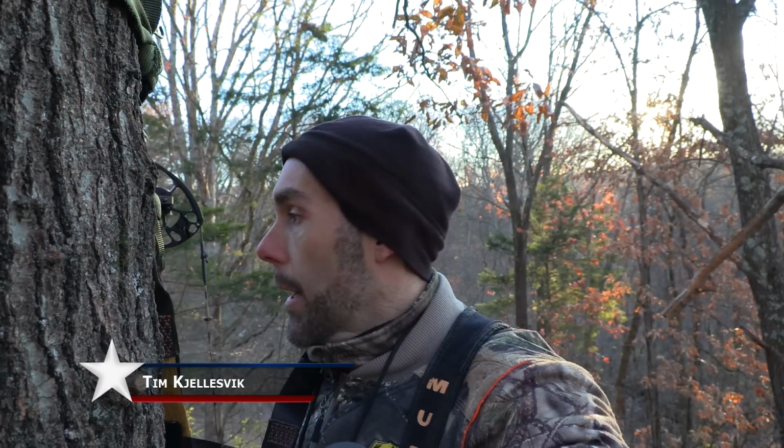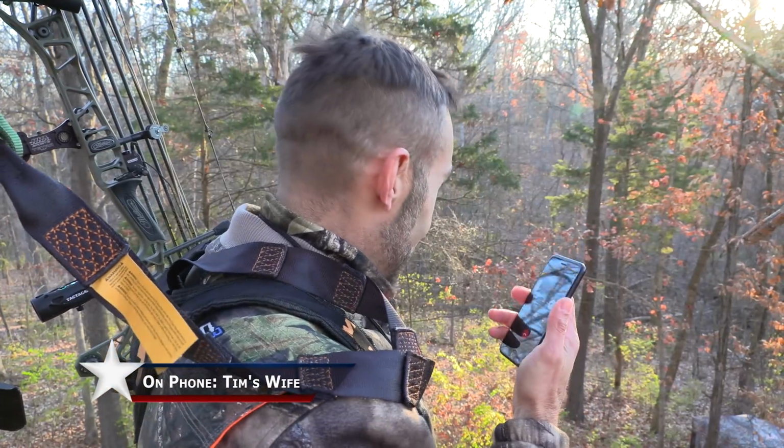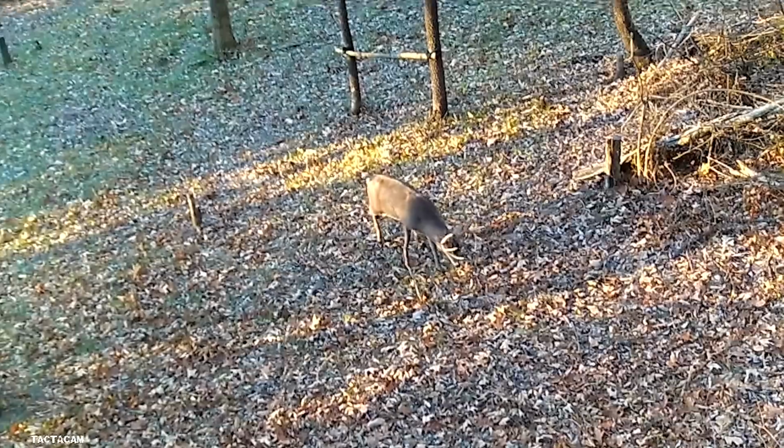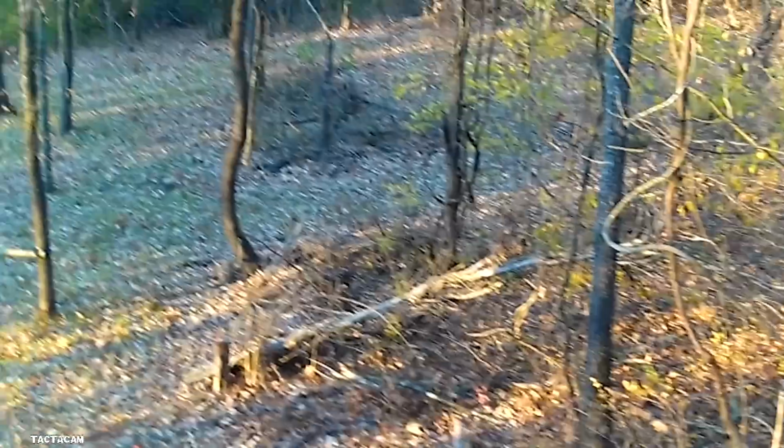I just killed the safe buck. He's down. I watched him go down. There's no track job. The safe buck is safe no longer. Did you get him? I killed the safe buck. Yay! And I just watched him go down. Oh my goodness. Yay, congratulations.